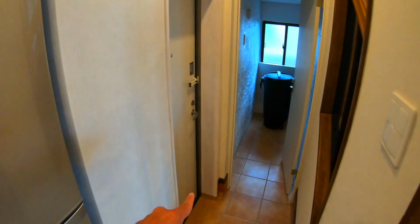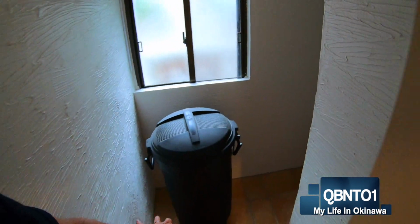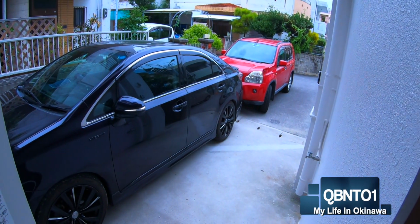Let's go down here because I'm not sure what this is. So here we have a room, and I guess it's just storage under the stairs, which is exactly what it is. Wow, talk about hide and seek. So you have storage under the stairs here. It's where you keep your garbage can. And the door shuts. Don't know what this door is. This is probably the side door to the outside? Yes. Side door to the outside.